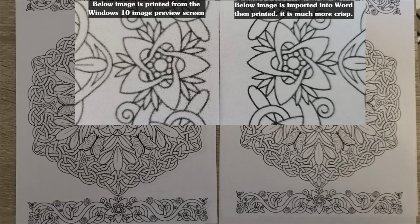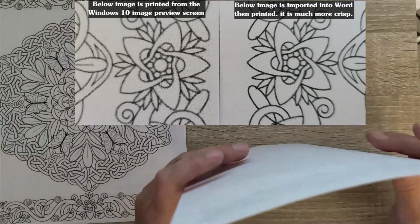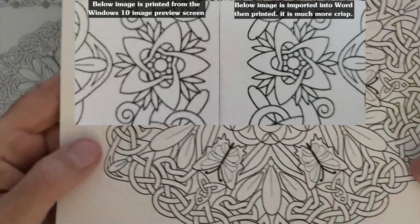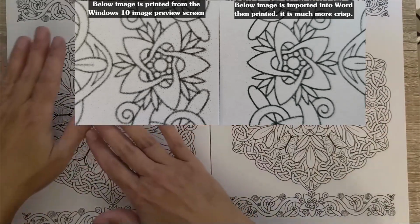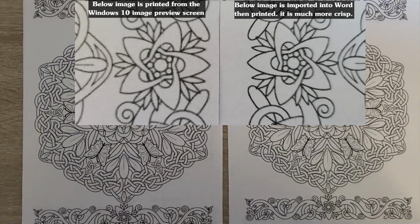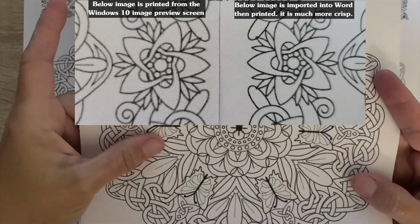So the way to prepare it to print as crisp as it can be is you open up, I bet it would work in Google Docs, but this is with Word, and it prints way more crisp in Windows, listen to me, in Word than it does in the Windows default picture imaging viewer tool. I even opened 3D Paint and hit print from 3D Paint, which is Windows 10, not sure about Windows 11, has two options, printed in 2D or printed in 3D. And when I print it in 2D, it prints exactly like the preview with this fuzzier image.